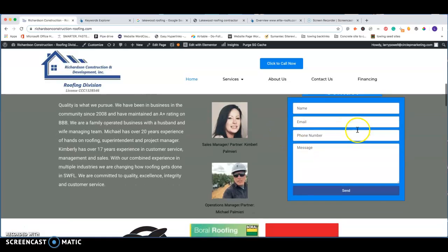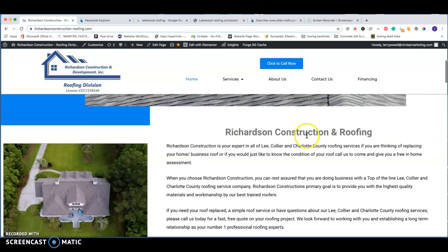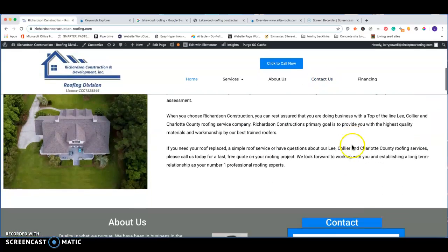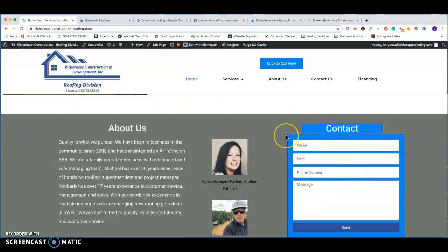Then the last thing is contact forms. I always like to have a contact form up here near the top of the home page. We also have a contact form here as well. What this allows you guys to do is to have that information easily accessible to potential customers, because really they're looking for whatever business they can get a hold of the fastest, who can get out there and give them a quote. So by having that contact form there, it allows them to get that information in without having to search around your website for how to do that.